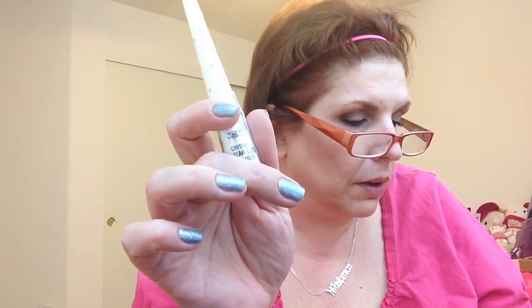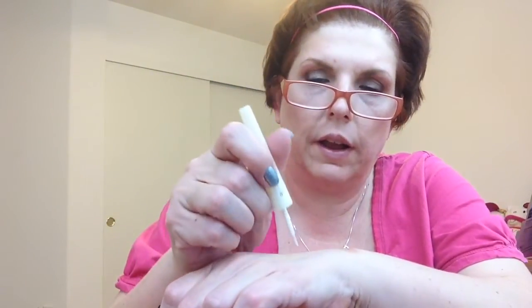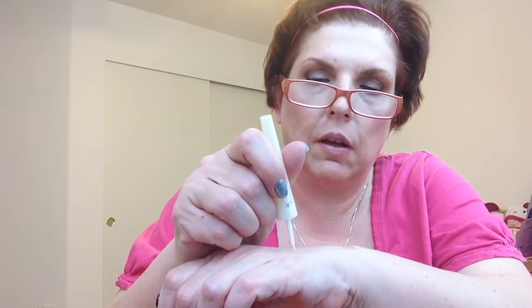Oh, interesting. So I never had anything like this before. Well, let's see if I can open this up. Oh, this is really safety sealed. So let's see. So it's just a liner type pen. And it's just that white.